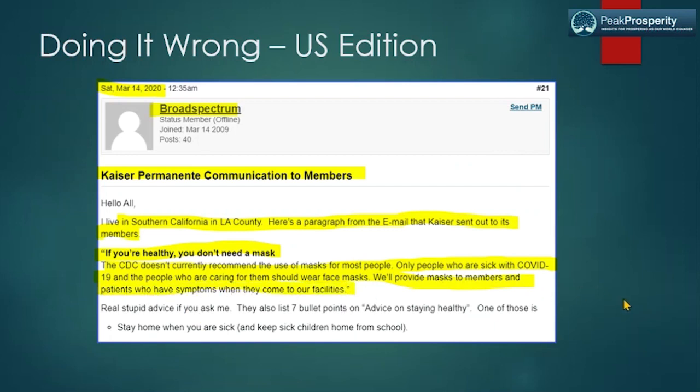One of their pieces of advice on staying healthy, they had 7 bullet points. One of them, stay home when you're sick. That's it. That's the advice. Thanks. That's awesome advice. So this is really botched advice.